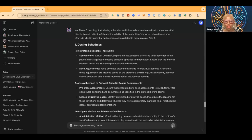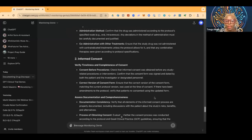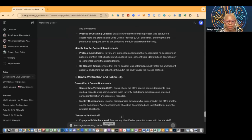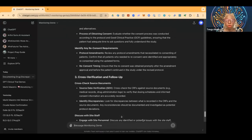Hey, this is a situation where we have this protocol deviation, like here, related to informed consent. What should I do? Now it's giving you how to split the dosing schedules, what to do, and informed consent. Okay, monitoring is not an easy job.